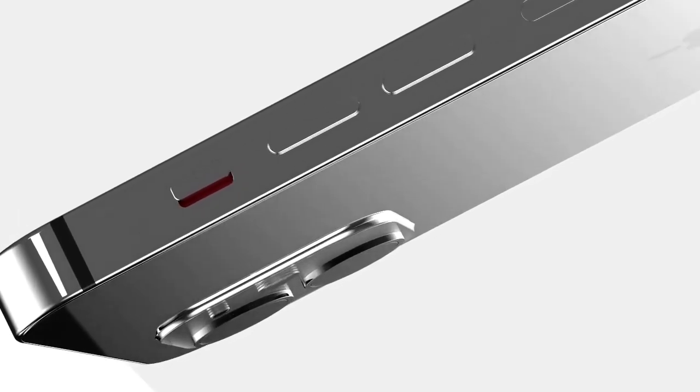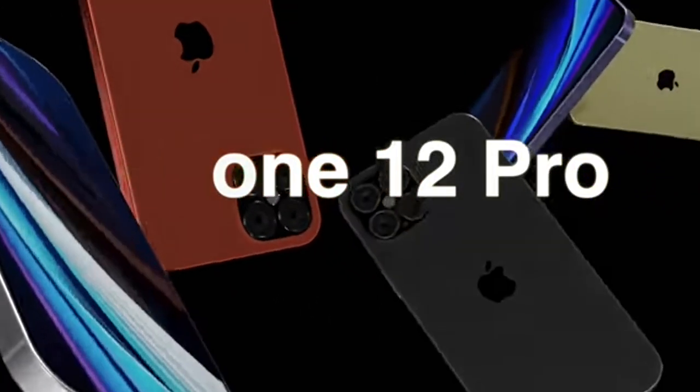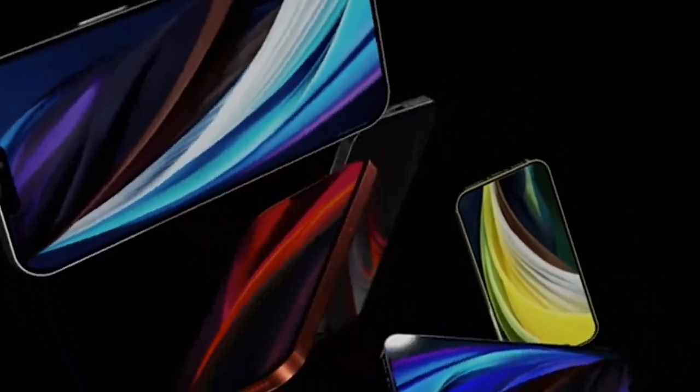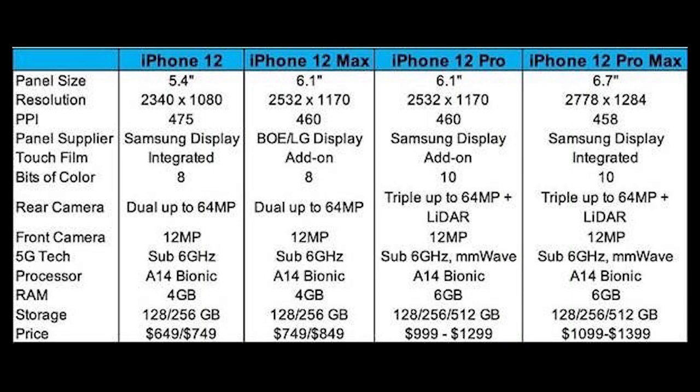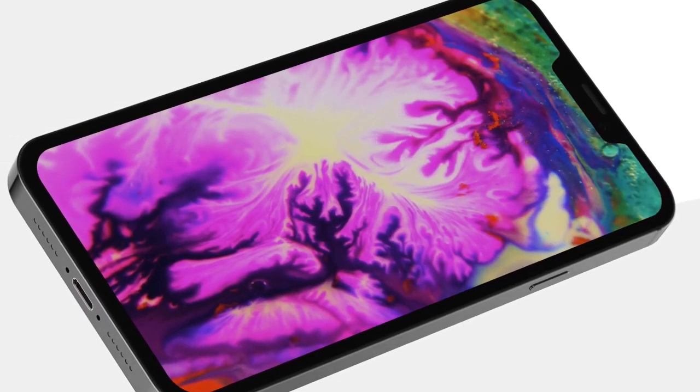The standard iPhone 12 will receive a 5.4-inch display with a resolution of 2340 by 1080 pixels with a pixel density of 475 ppi. The iPhone 12 Max and iPhone 12 Pro will receive a 6.1-inch screen with a resolution of 2532 by 1170 pixels and a pixel density of 460 ppi. The iPhone 12 Pro Max has a 6.7-inch screen with a resolution of 2778 x 1284 pixels with a pixel density of 458 ppi.